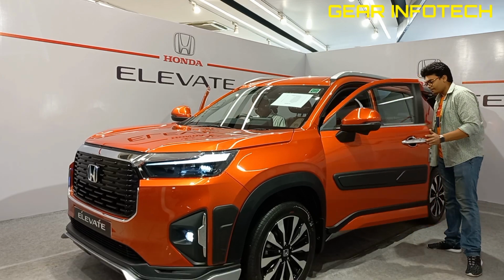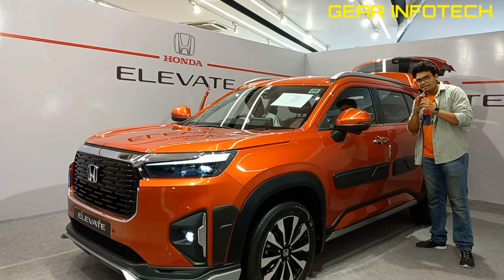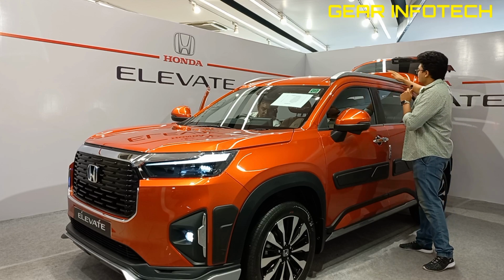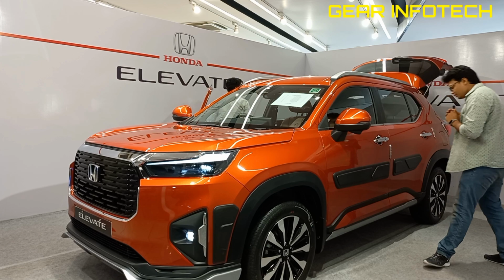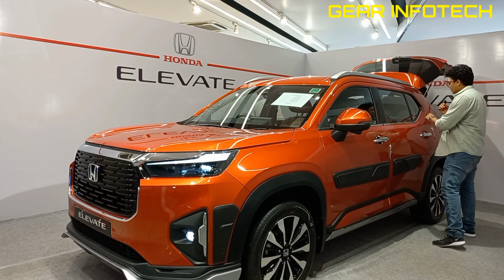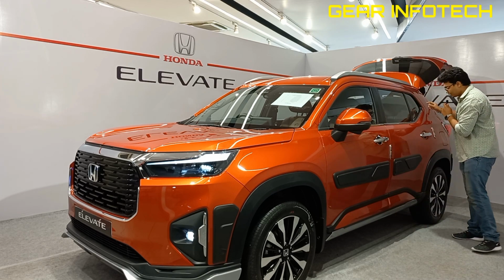Let's feel the build quality. The build quality is really nice, and yes, these roof rails give you great stability when you will be driving on the highways. So yes, which is quite nice. The chrome finish right here gives you a nice elegant look.